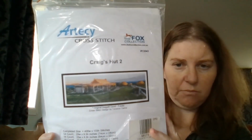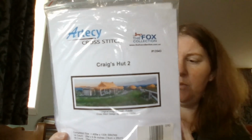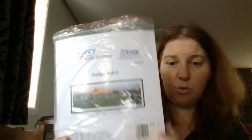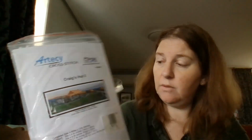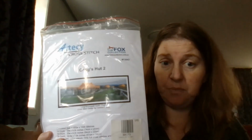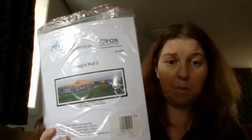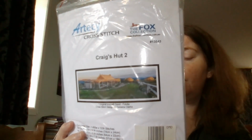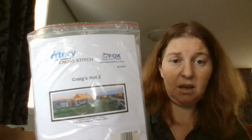So the first one was a Fox collection kit. This was like Craig's Hut, which I'm not really familiar with. And it has this massive chunk of 18 count Aida in it. And that was $12. So I was like, thank you. It's got all the threads. It's got all the Aida and everything in it. Not a pattern I'll use, so I'll probably just give away that pattern. So if anyone wants it, let me know in the next couple of weeks, and I'll be quite happy to give that one away. But I'm going to use the Aida and I'll use the threads. Brilliant. So that was one.